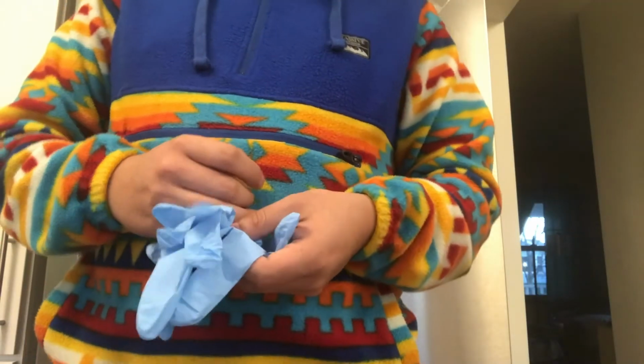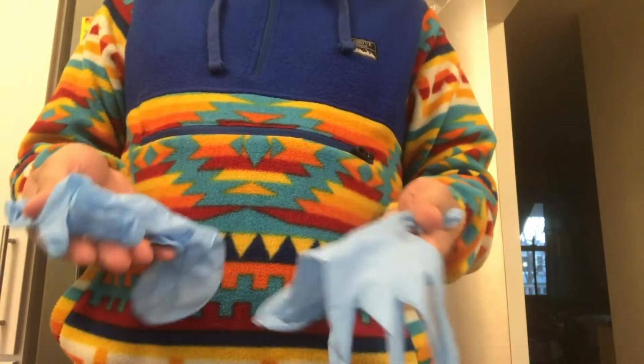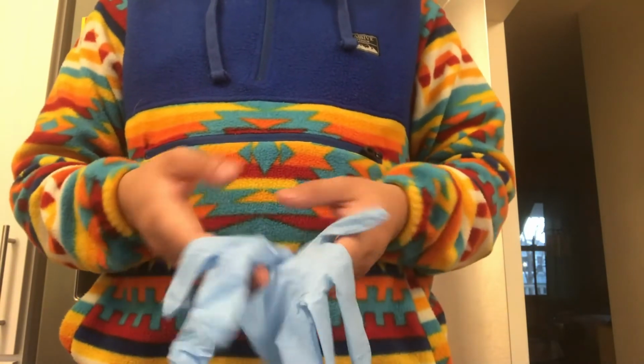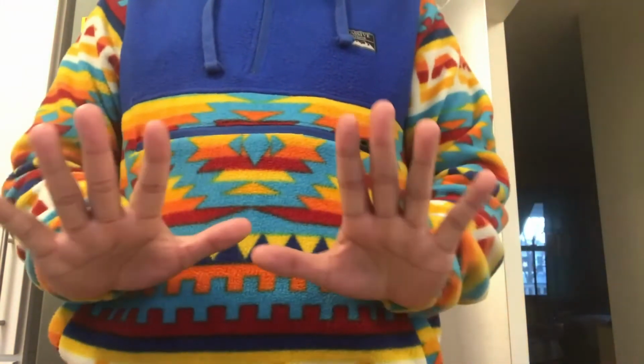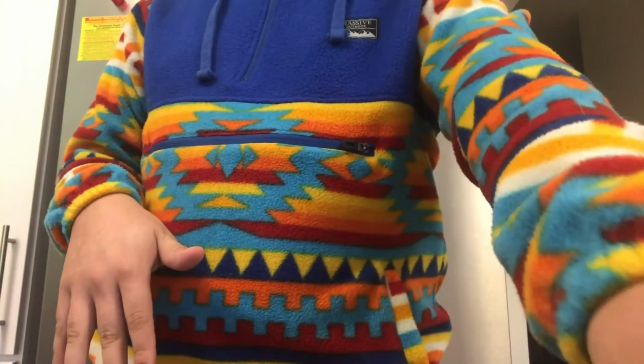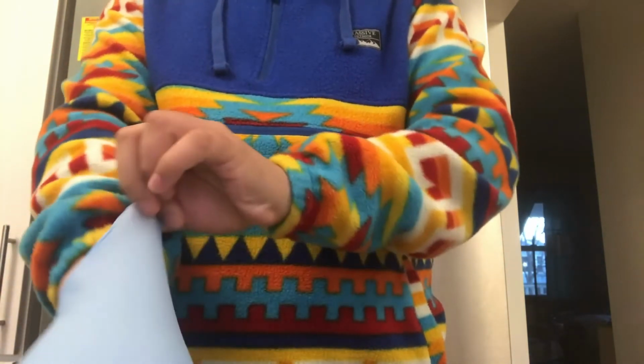You cannot reuse gloves. Wearing gloves is very simple as 1, 2, and 3. I have a set of gloves to demonstrate how to properly put on your gloves and take them off. As always, before you put on any gloves, please make sure you wash your hands effectively. What you want to do is make sure that your glove is fitted for your correct size, and just simply roll them over, just like that.